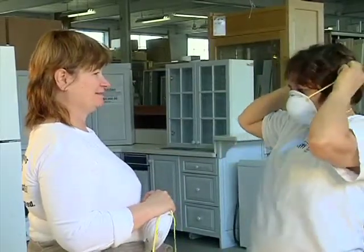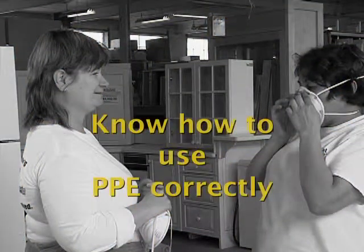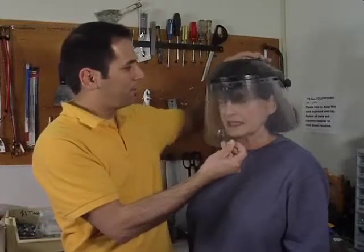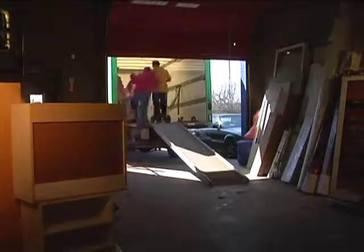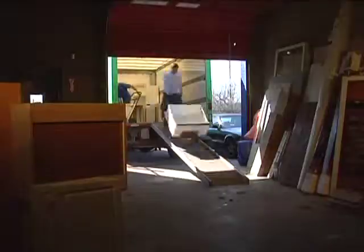If you don't know how to use a piece of PPE, get some clues from someone who does know. And remember, at Restore, there's no such thing as a stupid question, so feel free to ask your supervisor anything. Even, do I look good in this PPE? There are tons of objects that come into and go out of Restores every day. You'll be trained to lift and carry with the grace of a dancer.